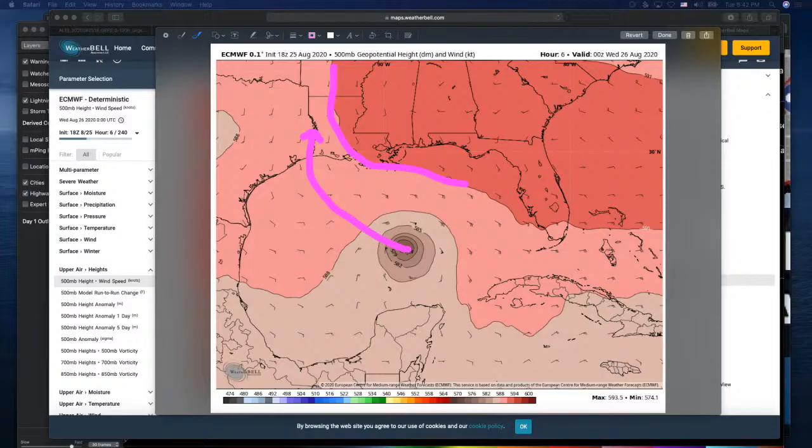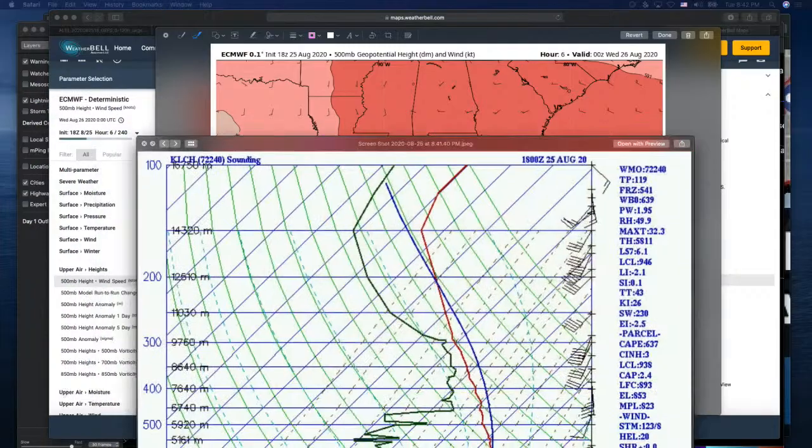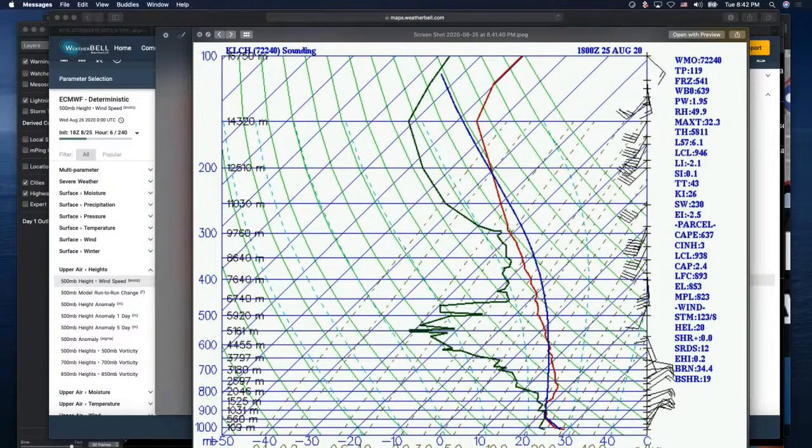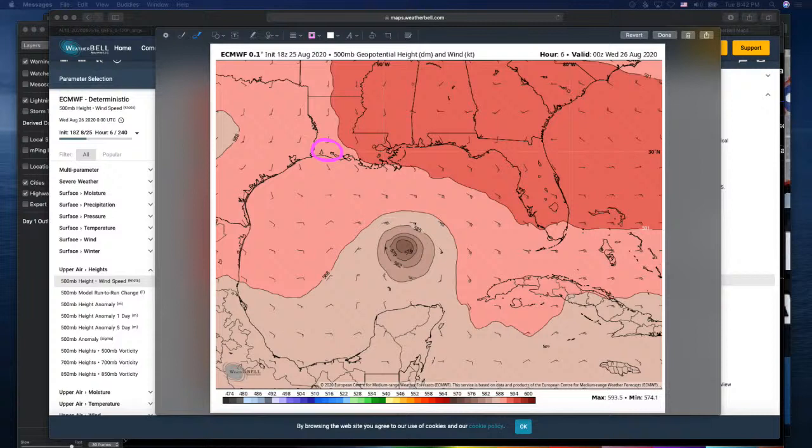Actually, hang on here. I told you incorrectly. So here was the area we took the sounding for, right here, southwest Louisiana. The sounding shows at that time 592 heights, okay? The model does not quite have that, as this is the 591 height contour.